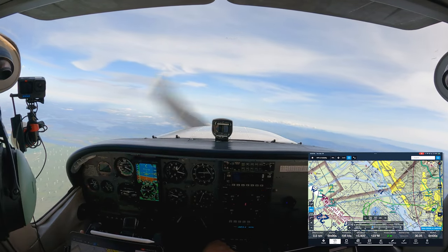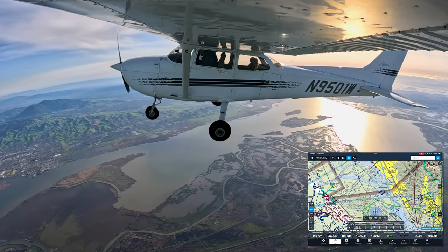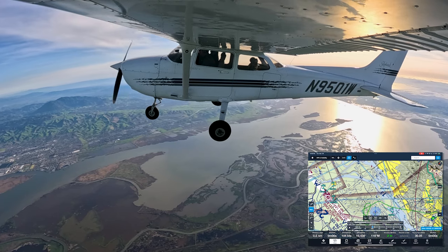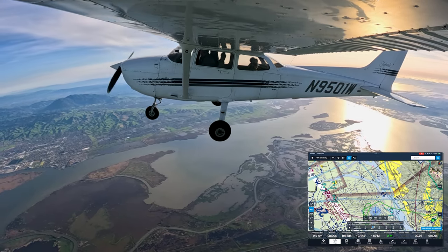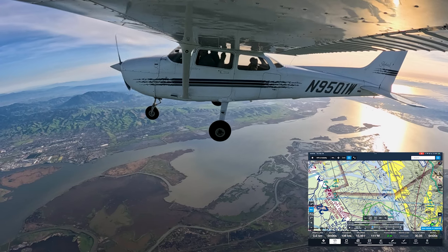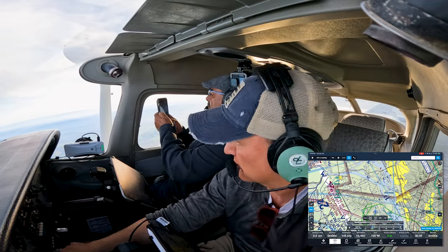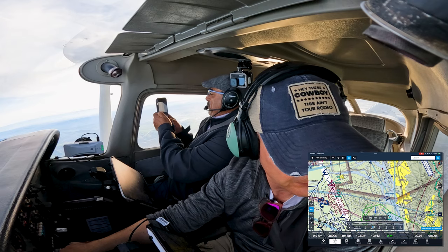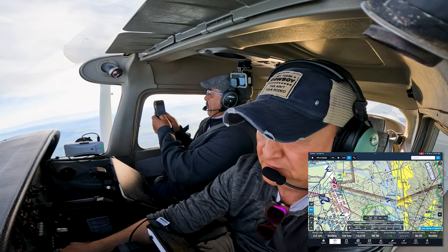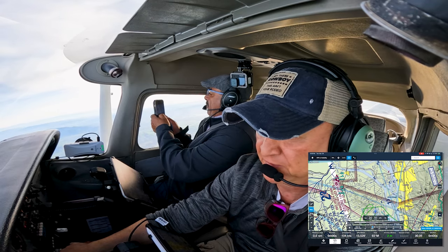I've got Rio Vista in sight. We can climb, we can glide to it twice. Sure. Okay, we're at 0 degrees Celsius. I don't need pitot heat here, but I'll turn it on just in case. No clouds, we're in the clear. 10,500, 78 knots.